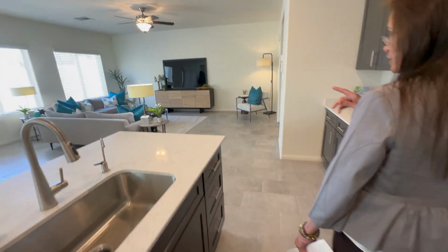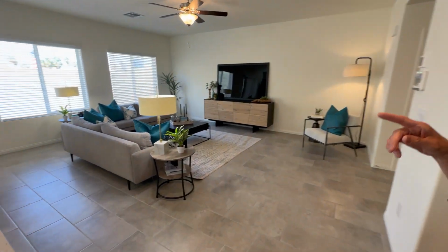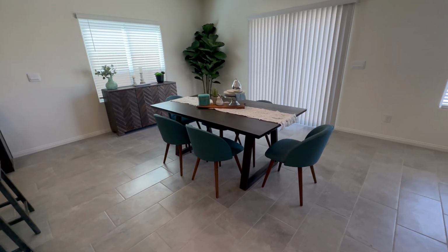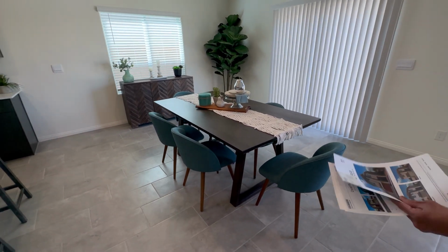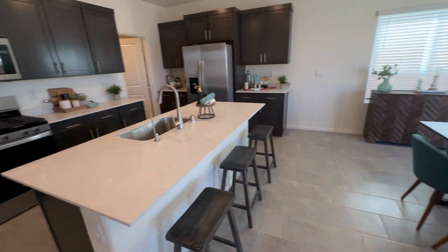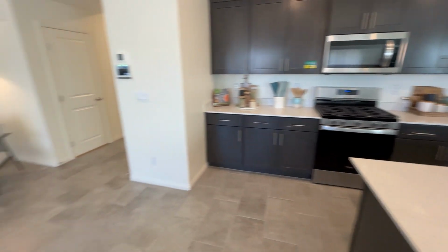Now let's go check your dining area. I love that they have their own space for everything, like the dining, the kitchen, and also your nice living room.